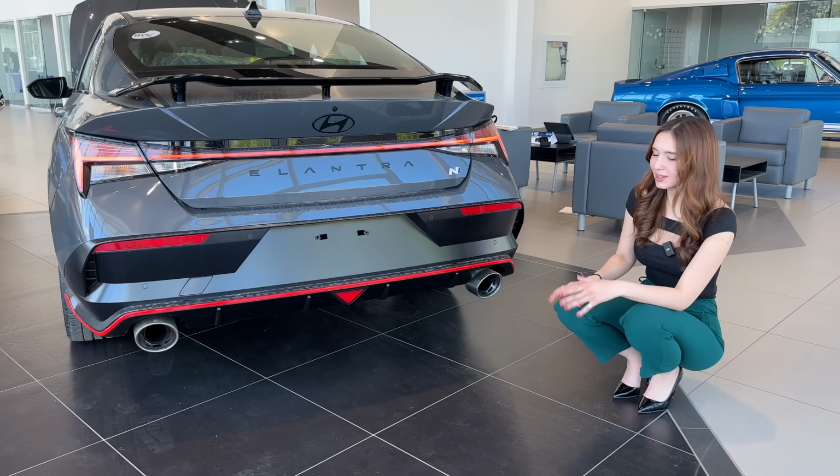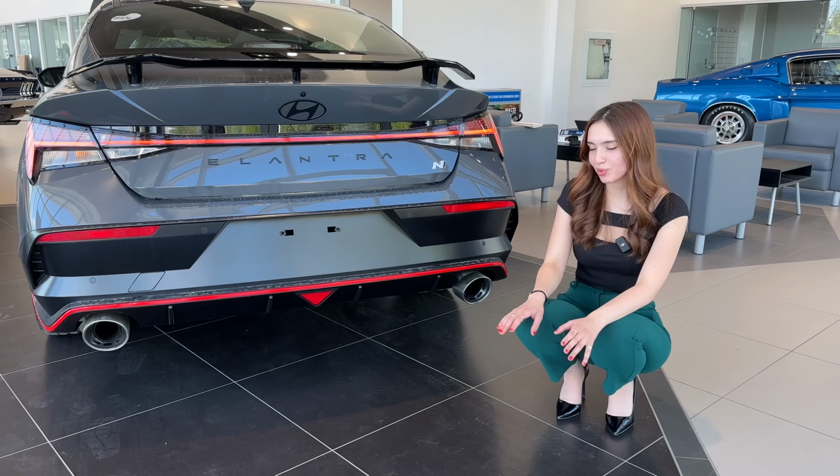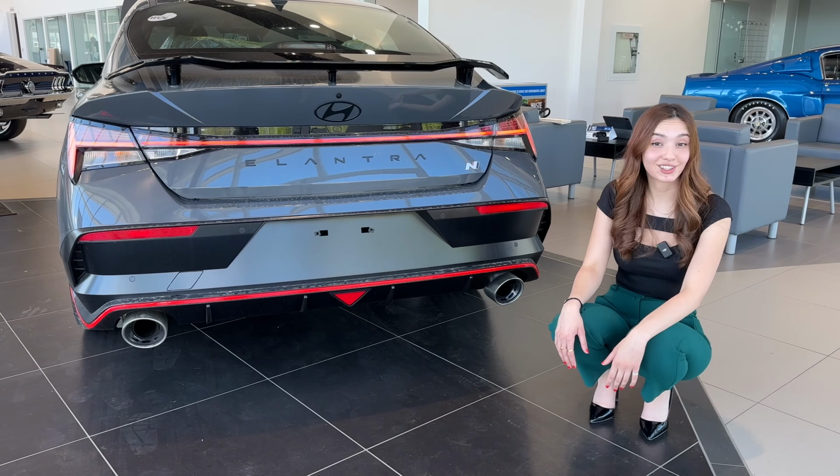All right, that's about it. Last thing I'll point out, a lot of people ask about this, it's just a reflector light. It is not an additional brake light. But let's take a look inside, you guys.